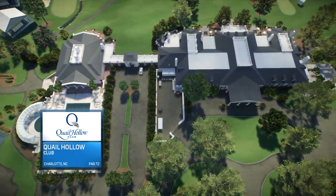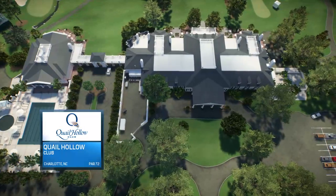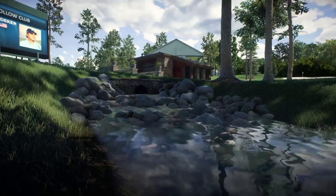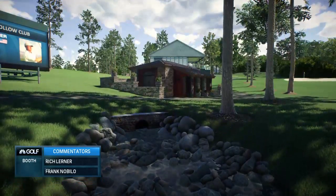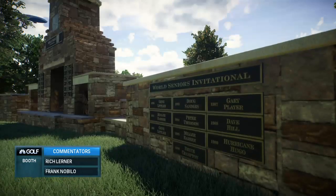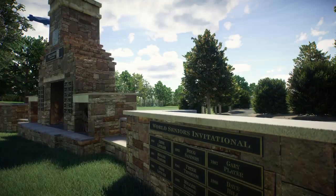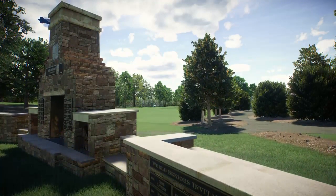Well, hello again and welcome, Rich Lerner, alongside my friend and colleague Frank Nobilo. We are in the great state of North Carolina, set to kick off the round here at Quail Hollow. Frank, it is one of the most well-respected courses on tour. And for good reason, Rich. Great layout. Also, we said hello to Rory McIlroy and Ricky Fowler. They recorded their first ever PGA Tour wins at this very golf course.